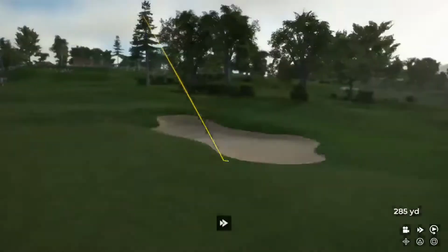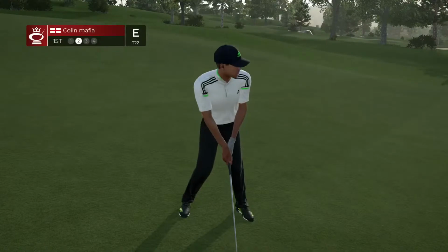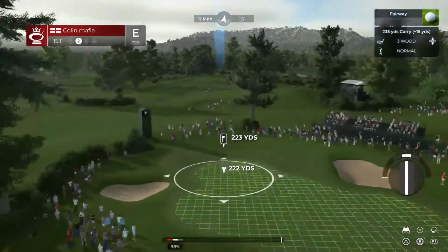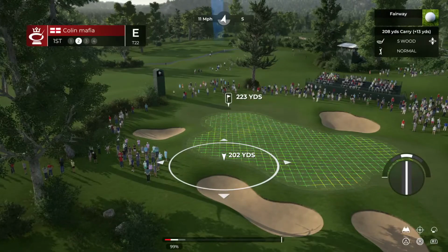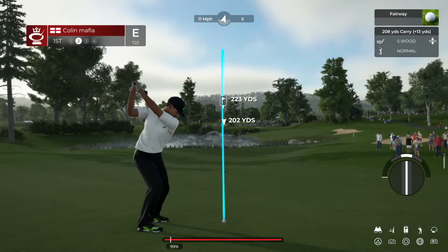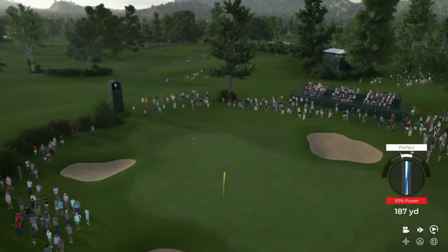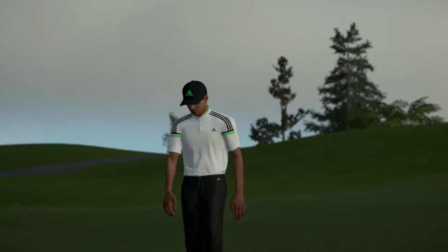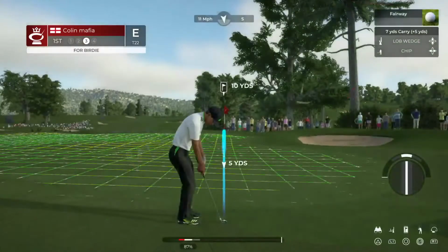Well, this one looks to be heading down the runway. Time for the second shot into the first. Looks like they've got the 5-wood. Didn't quite strike that as cleanly as they would have hoped. Oh, look at that. The wind just wreaking havoc with that shot. Disappointing.